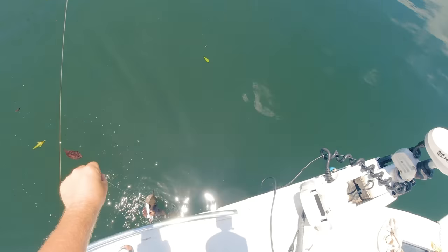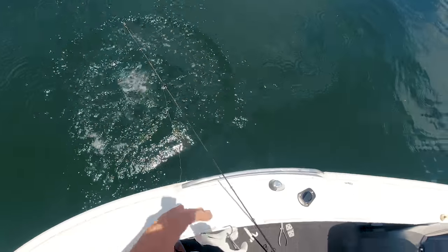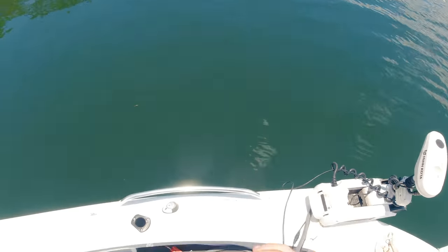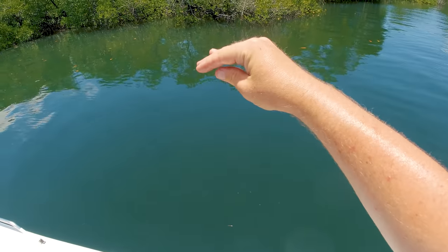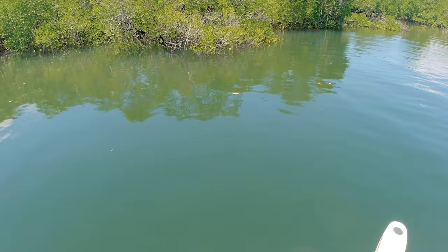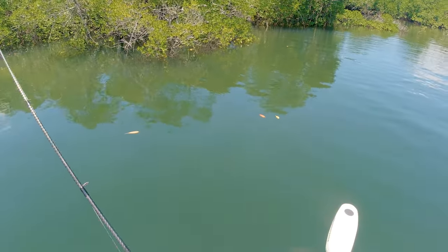I knew if I could get up there, I'd be onto one. There he is. Oh, wait. You're in a mood today, man. The faster I wound that, the more he wanted it. I had to get it over 2-3 sticks, and I saw him come up and chase it over the top of the sticks, and then he hit it as I come off the back end, so pretty lucky there.